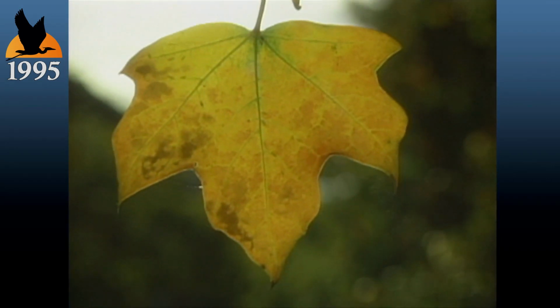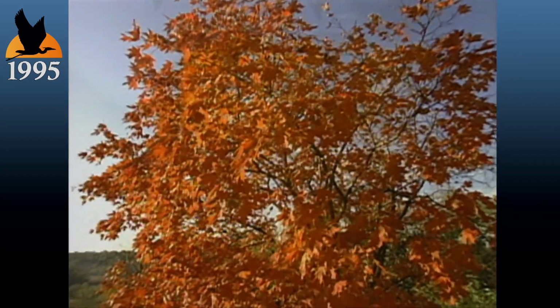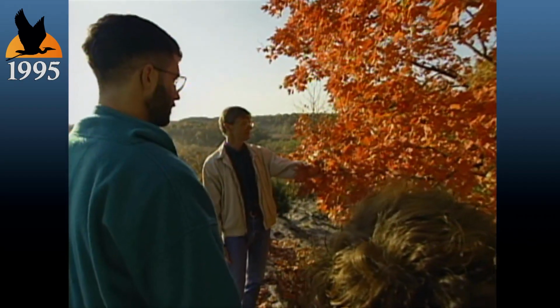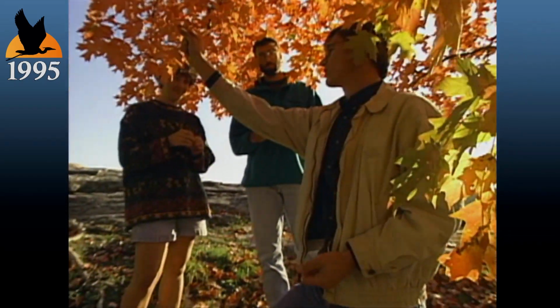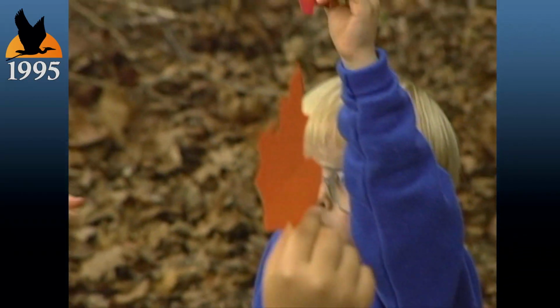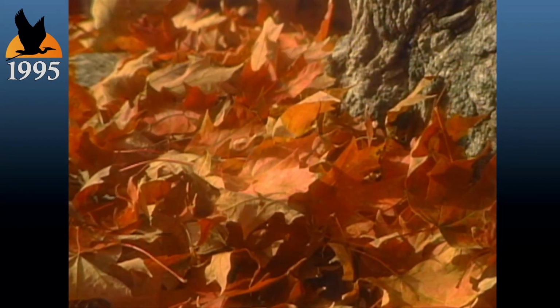This is a story about two groups. This is a sugar maple, and it's the primary reason why some of the prettiest drives in the autumn are along the rivers in the state, especially the Missouri River. One scientific. The other enthusiastic. It's a story about the complexities of nature.